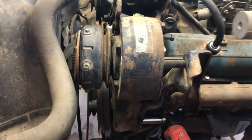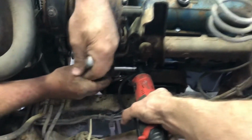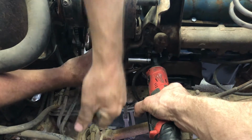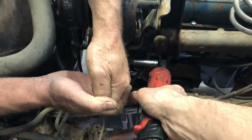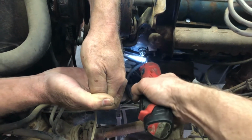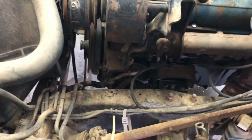I'll tighten that when I pull it up with the wrench. It's going to go right into that hole. Can't get it out. Did that do it? I think. Okay. Now when I tighten the front bracket, I'll snug it up.